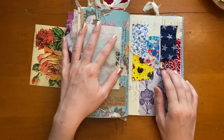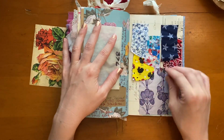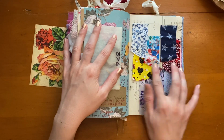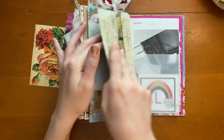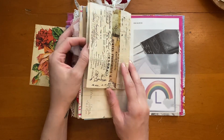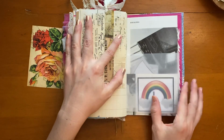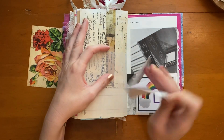And then on this side, these last few pages are all about yesterday. I also made a bunch of new face masks for everyone, so these are just swatches from the fabrics that I used. And then on this side, I just journaled about some feelings that I was having, and added in something that I found in my Bible. But that's super personal, so I'm not going to talk about it very much. And then I tucked in the actual pattern from one of the masks that I made.